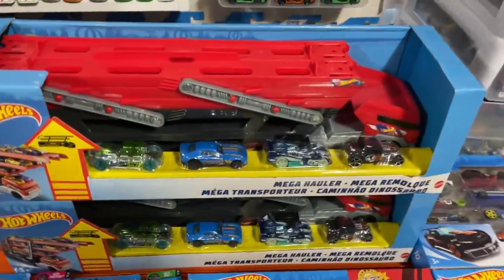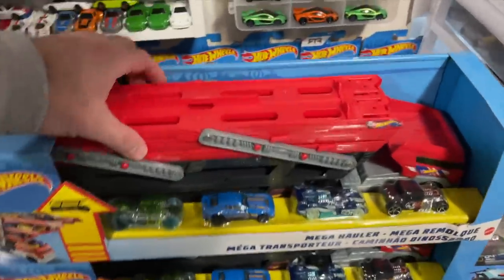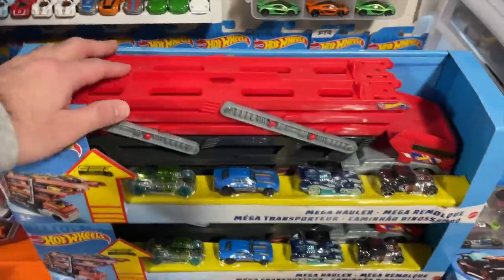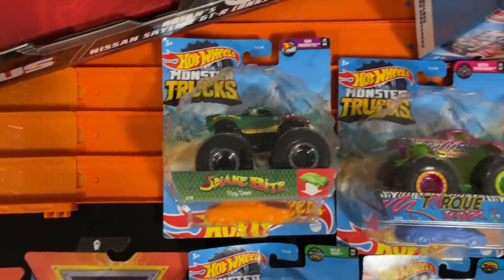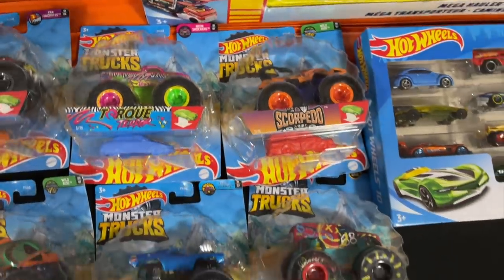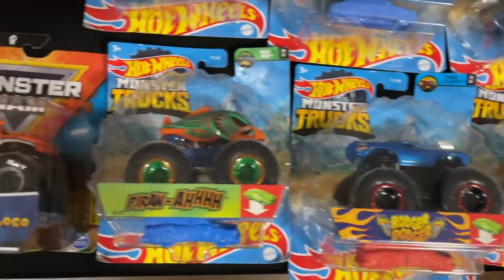We got these mega hauler packs right here, which are really cool. I mean, these things will store a bunch of Hot Wheels. You can put a bunch of them underneath, which is really cool. That'll be fun. And then we've got these monster trucks right here. I haven't bought monster trucks for a while, but I thought these ones were just really, really cool. Scorpedo, Torque. We've got all these ones. Roger Dodger right there. Piranha.